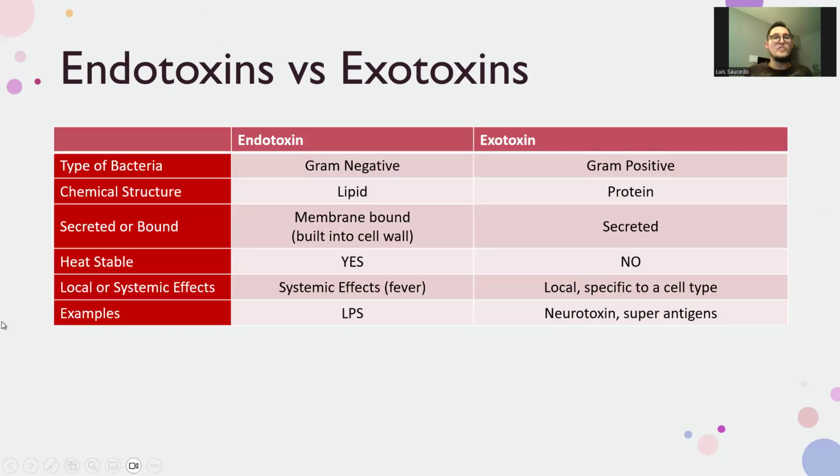And then let's quickly go over endotoxins versus exotoxins. Primarily, endotoxins are in gram-negative bacteria. They're typically lipids or fats. They are membrane bound, so they are attached to the bacterial wall. They're typically heat stable, like butter. Butter can sit out on the countertop and it doesn't melt, doesn't change, it just stays as its block. And if you add heat, the butter melts and looks different, but it's still butter. It still tastes like butter. It doesn't actually change much about the butter.